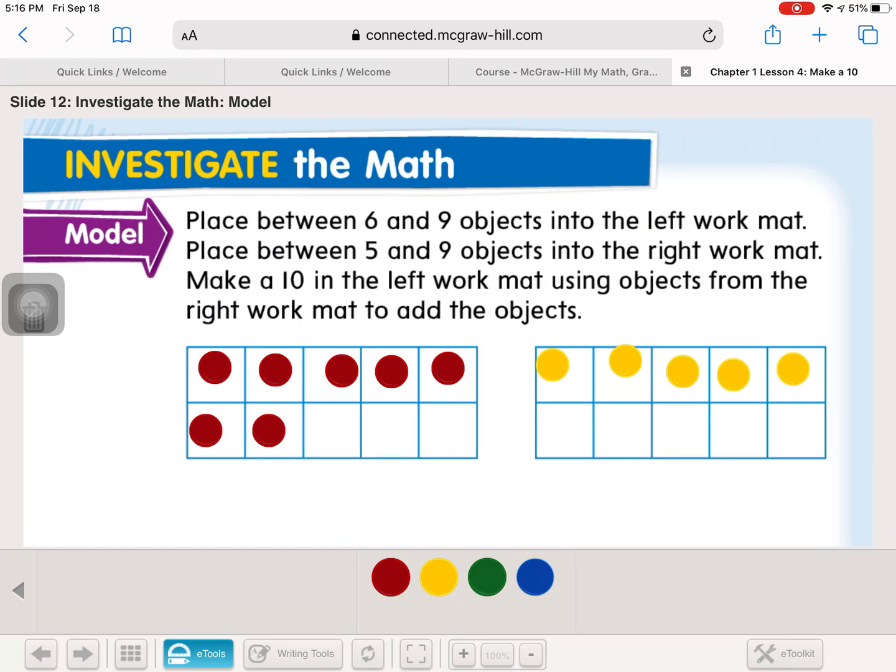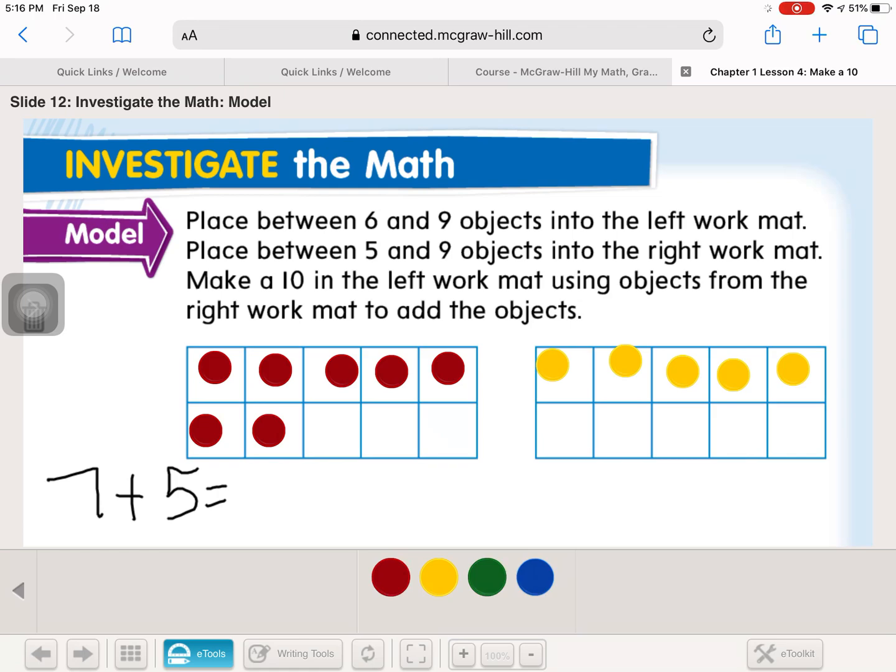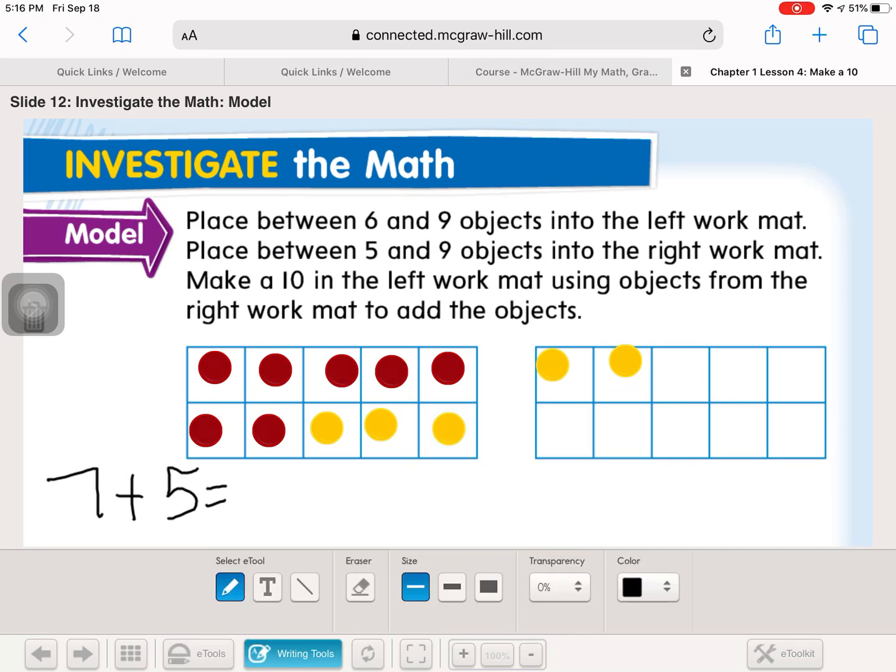Okay, now it says make a 10 in the left work mat using objects from the right work mat to add the objects. So originally, our math problem here is 7 plus 5. Okay, but that's not an automatic fact for me. So what I can do is take some from this right one and fill up to make a 10. So I'm going to do that now. Watch. 1, 2, 3. And now this math problem has become 10 plus 2. And anything with 10, because of the identity property, we know that when we add 0 and 2, we're going to get 2. So this is going to turn into 12.